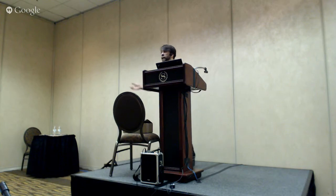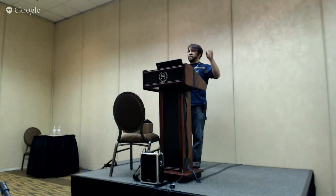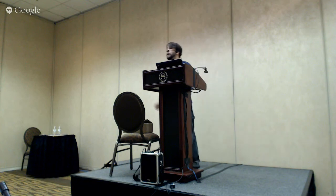GIMP gets tools ahead of Photoshop. The liquid rescale feature that got into Photoshop a couple of years back, GIMP had for a year and a half, well before Photoshop ever did. That's what it is.